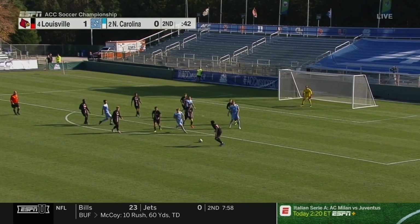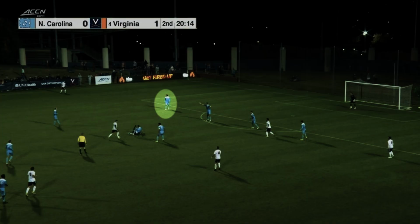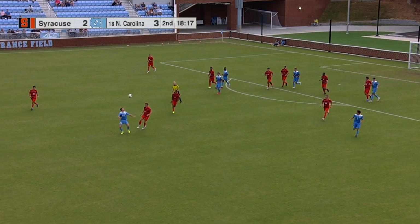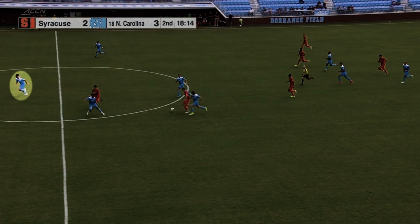Tries to flick it through and can't. Slide in for him. Then he gets tangled up. Steedman to the rescue. And now the Q's pushing forward once again.